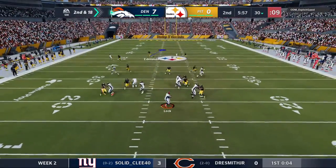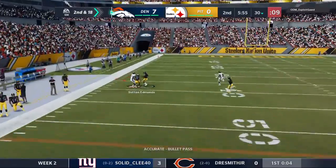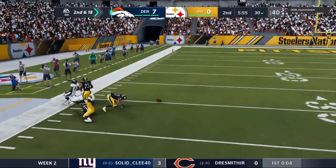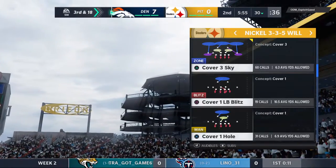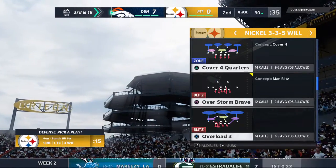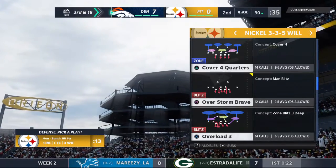Operating from the gun. Block. He'll let this go deep for Sutton, and that will be incomplete. Trying to dial up the long one way out there, but it'll be third down. Well, as we get ready for third down, let's go back and recap here.